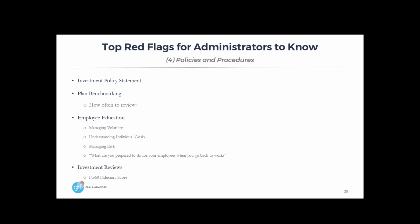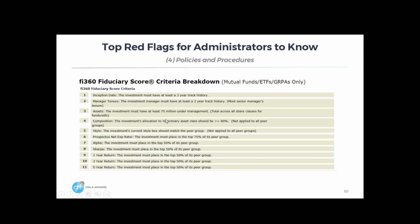The last one I want to show you is a quick benchmarking tool on the last slide here we can go to. This is an 11-point criteria that we use. This is a third-party software. It's very common in the industry. It's called FI 360. So this is an easy way where an advisor can go in and plug your mutual funds into a program, and it'll give you a score on if it's a competitive program for your current situation.